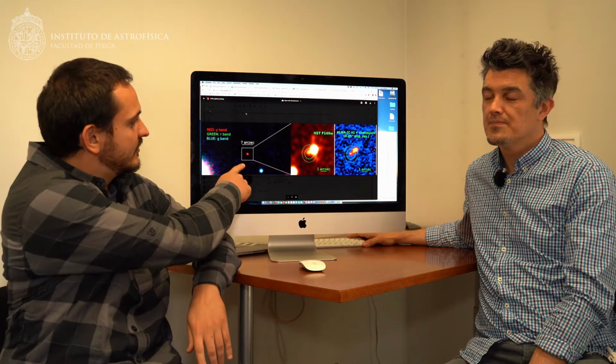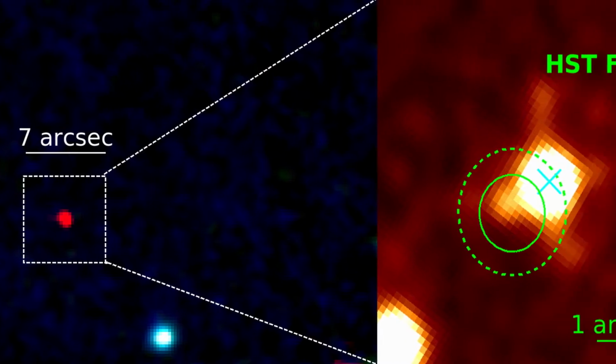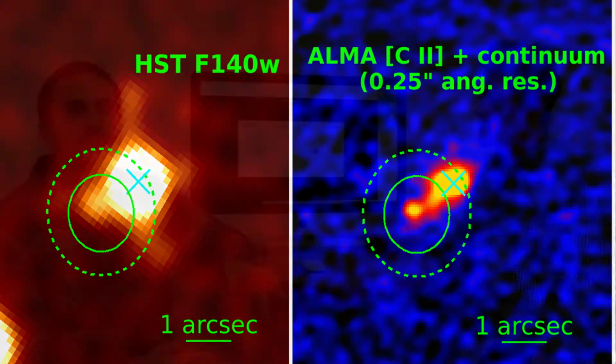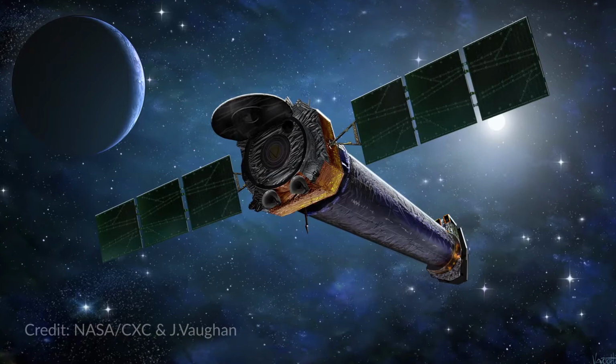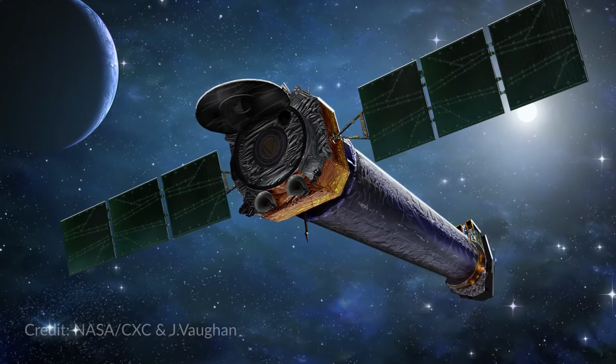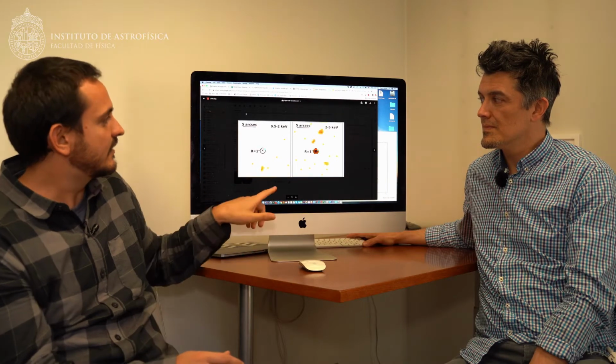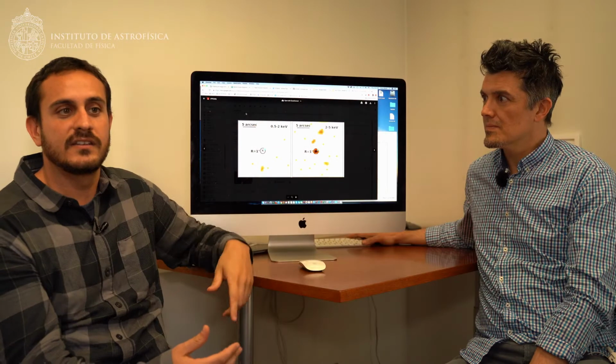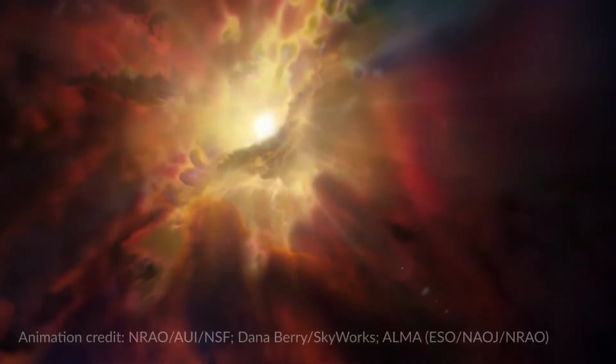This quasar was first selected in Pan-STARRS, which is an optical near-infrared survey, which is this image. Then it was also observed with the Hubble Space Telescope in near-infrared and with ALMA in the millimeter band like this. Our contribution was to observe this object in X-rays using Chandra, which is a NASA satellite. These are the X-ray images in two different energy bands, soft energies, so low energies, and hard energies, so high energies. Here you see that there is no emission in the soft energy, but there is significant emission in the hard energies. This property is a strong indication of a high level of obscuration in this quasar.